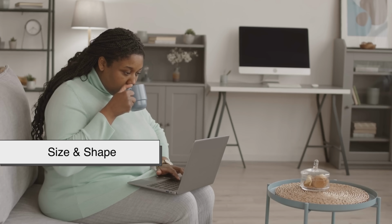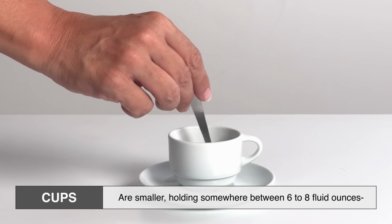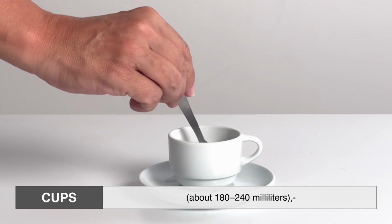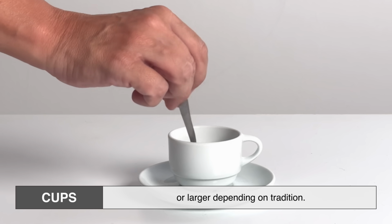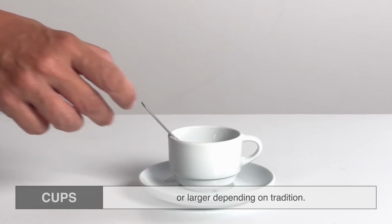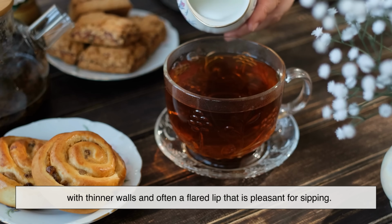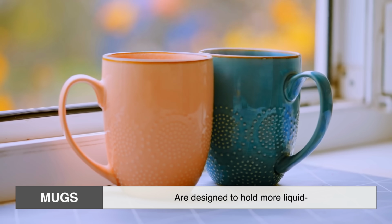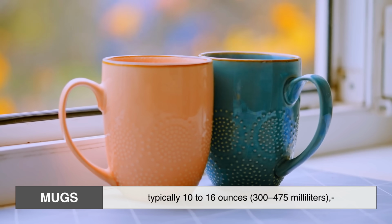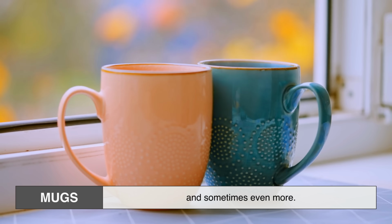One of the most noticeable differences between cups and mugs is their size and shape. Generally, cups are smaller, holding somewhere between 6 to 8 fluid ounces, about 180–240 milliliters, though some teacups can be slightly smaller or larger depending on tradition. Cups also tend to have a more delicate profile, with thinner walls and often a flared lip that is pleasant for sipping. Mugs, on the other hand, are designed to hold more liquid, typically 10 to 16 ounces, 300–475 milliliters, and sometimes even more.